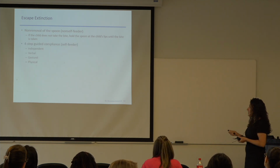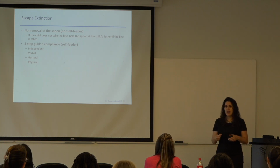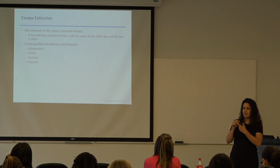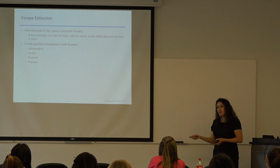And then in a self-feeder format, I sort of showed you what that looked like. You put it out on a plate, you give them a chance to take a bite like this, and then guide them to take a bite. How do you decide between a self-feeder or non-self-feeder protocol?